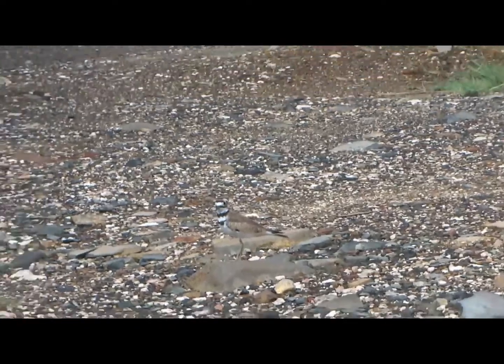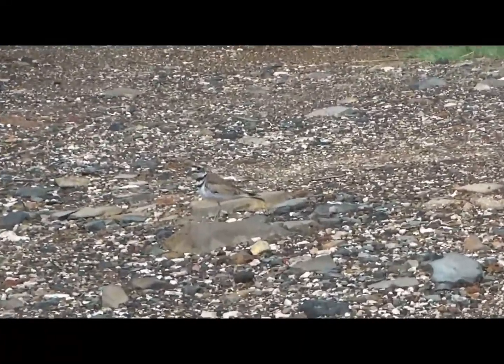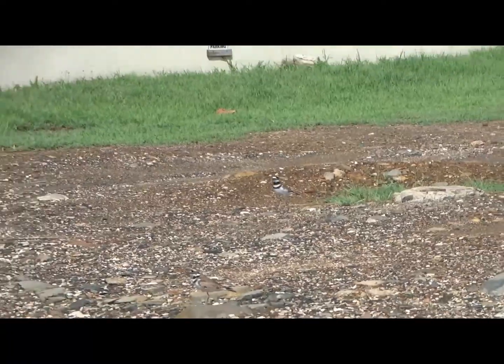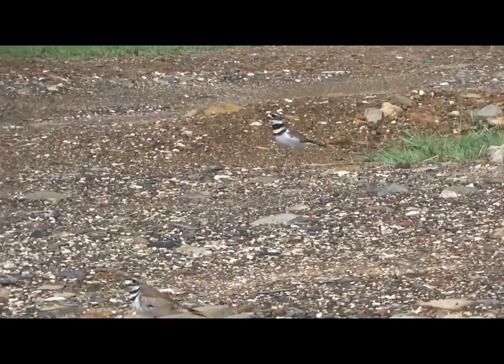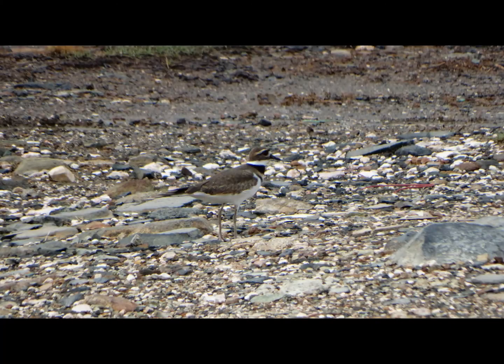Killdeer have the characteristic large round head, large eye, and short bill of all plovers. They are especially slender and lanky, with a long pointed tail and long wings. Brownish tan on top and white below. The white chest is barred with two black bands, and the brown face is marked with black and white patches.